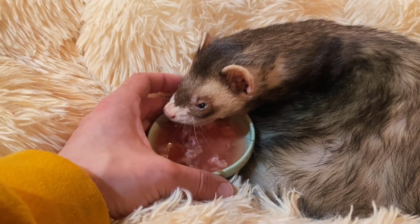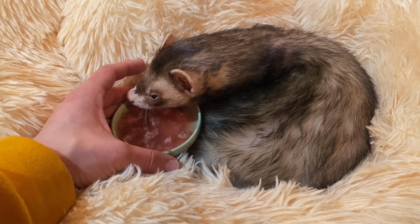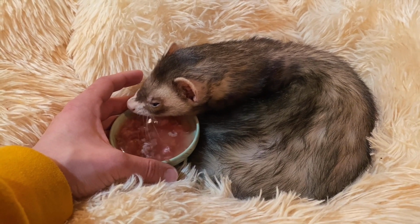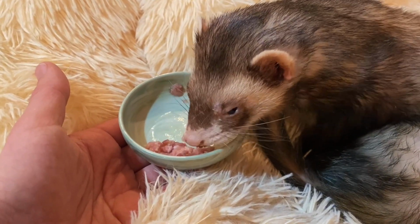But he's pretty good. He's actually the only one that's not really picky with any of the meats. I thought that he wouldn't take to it because he's usually picky, but he loves all of the grinds that I give them, which is so amazing because he needs all the nutrients that he can get right now with being sick, and he really, really likes it. So I'm so happy.